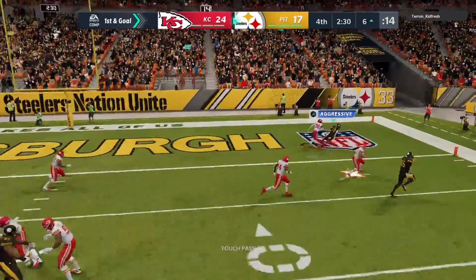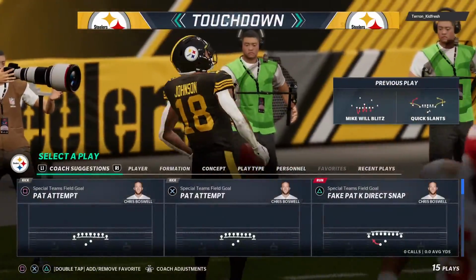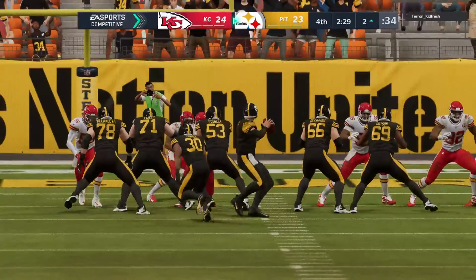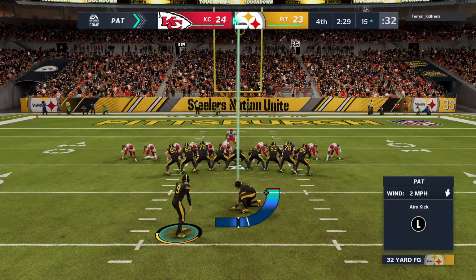To throw again is Roethlisberger. And caught in the end zone. Touchdown, Steelers. Deontay Johnson on the other end of the throw from Ben Roethlisberger. And the Steelers are an extra point away from tying this thing up.